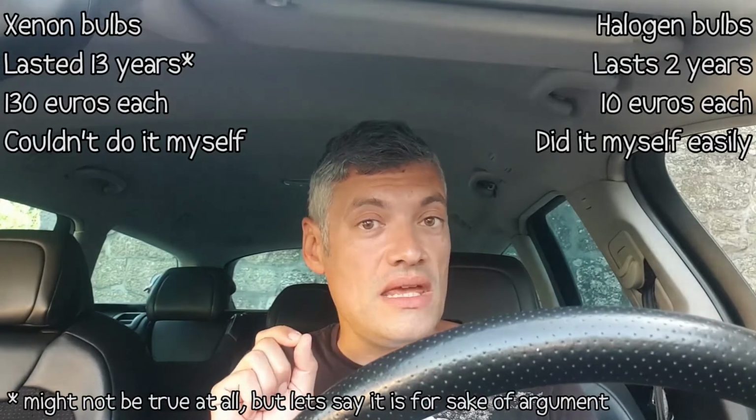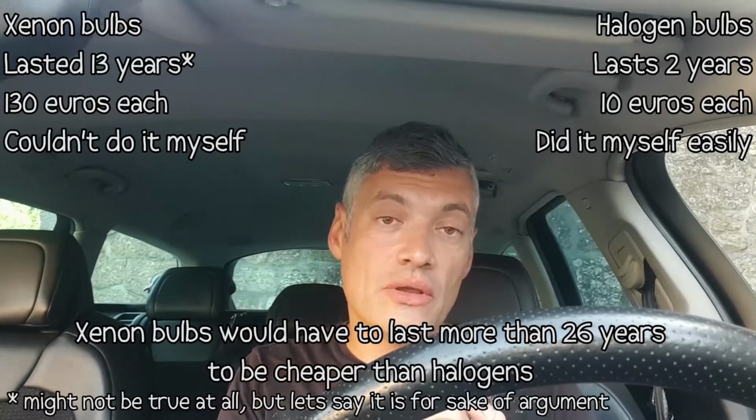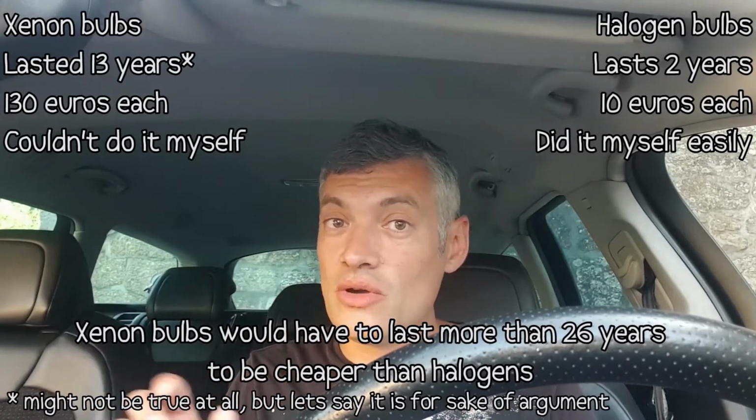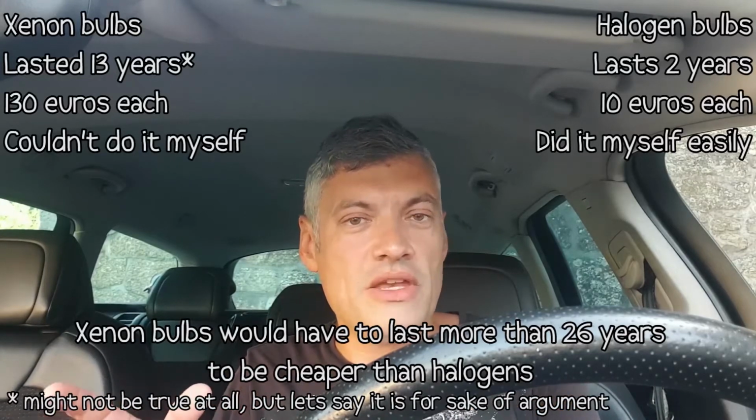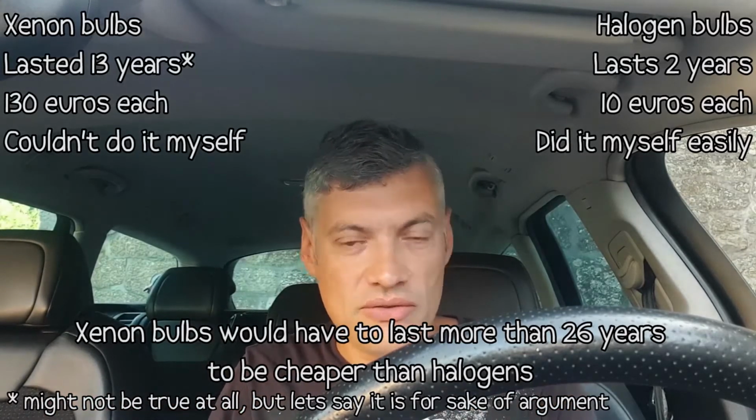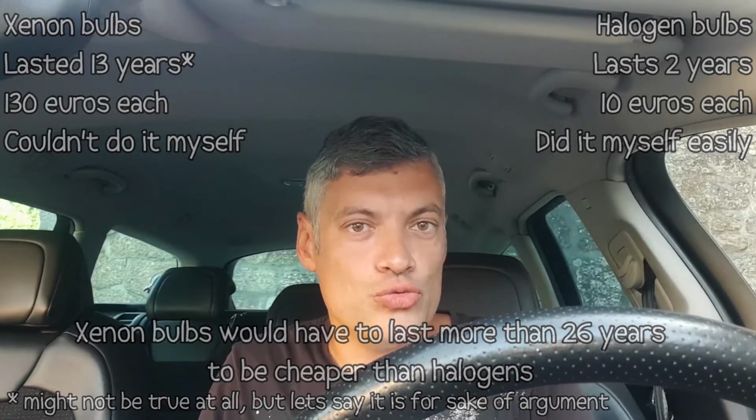That would mean the xenon headlamps would have to last at least 13 times longer, and that's just to break even. So the argument that it ends up being cheaper is completely erroneous. I've found out for myself that it is not true. And we go back to that thing about labour and being able to change the halogens myself and having to pay extra for labour for the xenon headlamps. Now, xenon headlamps are more expensive just by themselves, but you probably have to pay someone to do it.